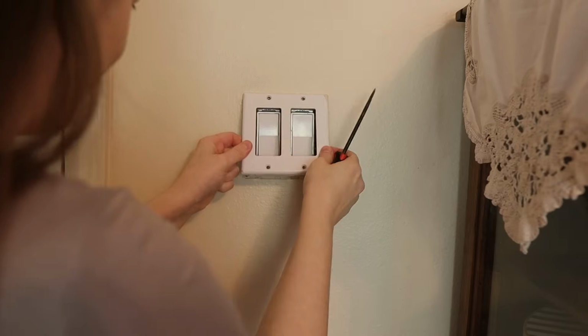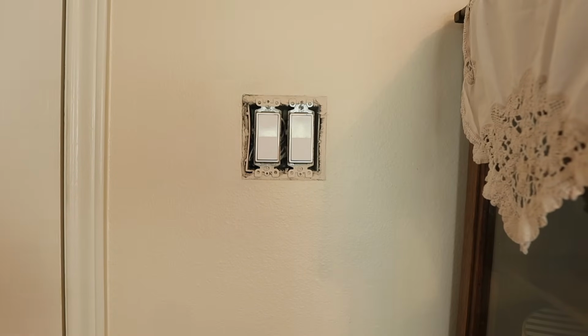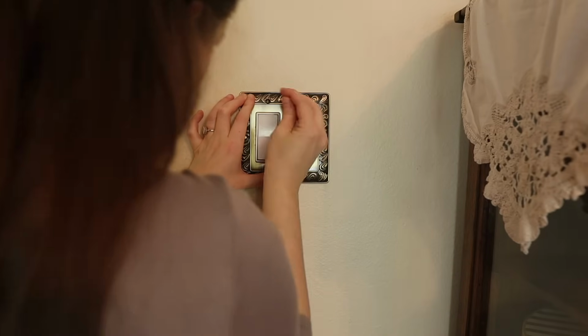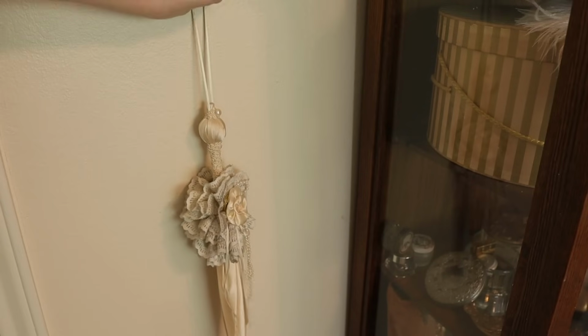I'm changing this plain white switch plate to a brass one that I got off Amazon for around $10, and this is just a tiny improvement for us renters, so I'll link this one down below in case you're interested. And then under it I have this little empty wall space, so I'm gonna hang this parasol that was my grandmother's. It's not antique, she probably got this at like a shabby chic fair in the 90s, but I still like it and it makes me think of her.